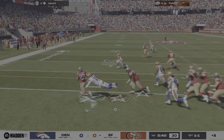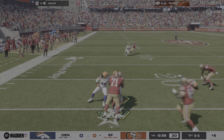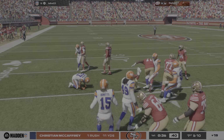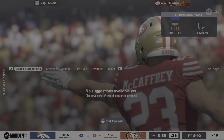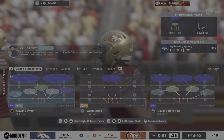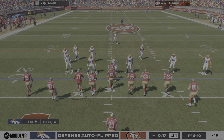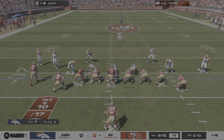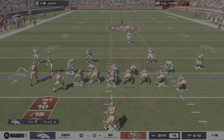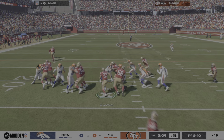Here's the first carry for Christian McCaffrey. And he's going to have this up just a little bit shy of the 20. That's an 11-yard pickup, and it gives them the 1st down. You get that 1st and short, it really does open up the playbook. I mean, you've got an opportunity to be aggressive if you want to. But I kind of like that right there. Just stamping it with the 1st down, running it right at him.